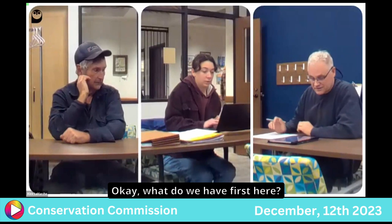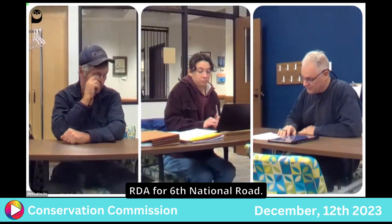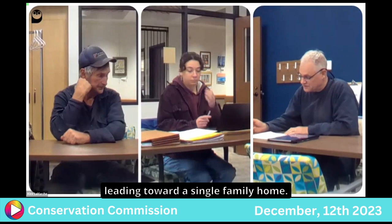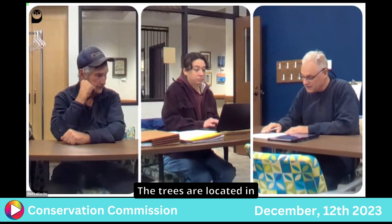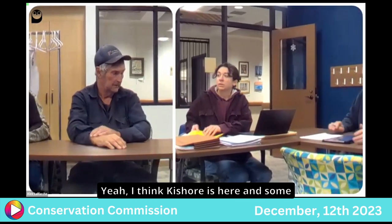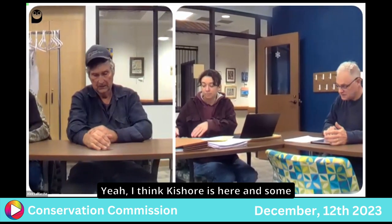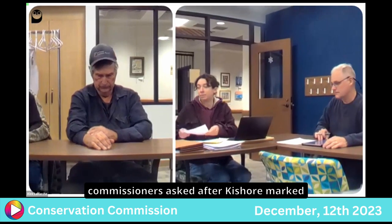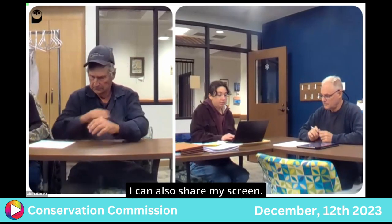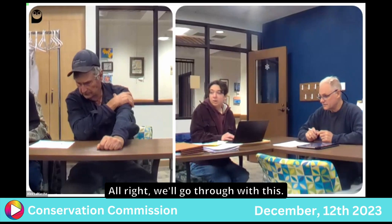Okay, what do we got first here? RDA for 6 Nashua Road. Laxman Pamar seeks to remove several trees leaning toward his single family home. The trees are located in the 35-foot no disturb zone. I think Keyshore is here, and some commissioners went out after Keyshore marked the trees that are to be removed. Okay. So I don't know if you have the updated plans, and I can also share my screen.